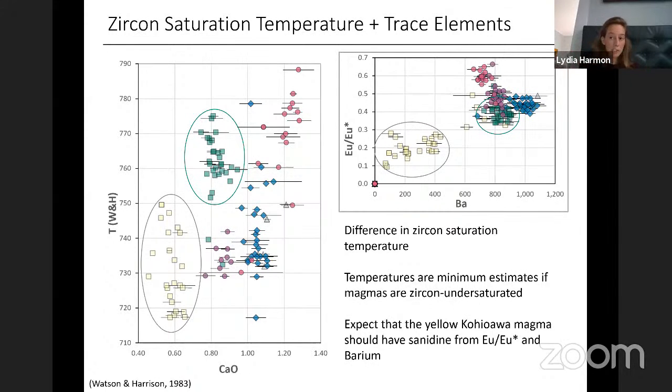We're not sure if zircon is saturated in these magmas, but we do expect that the yellow Kohiawa magma should have sanidine, from europium star and from barium. And so these are now starting to become not only geochemical signatures, but also petrological implications from the geochemistry that we can use to start signaling these different magma bodies. And so I still want to know, can we further distinguish these different magma bodies?